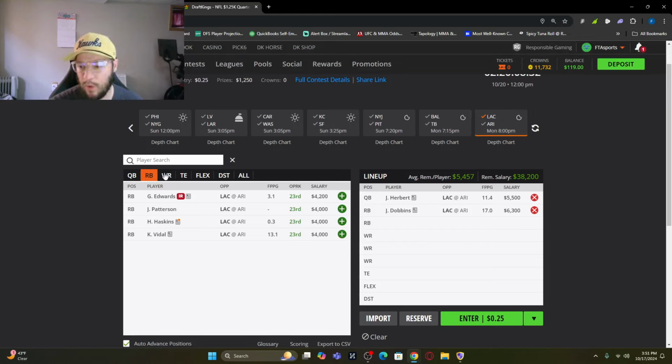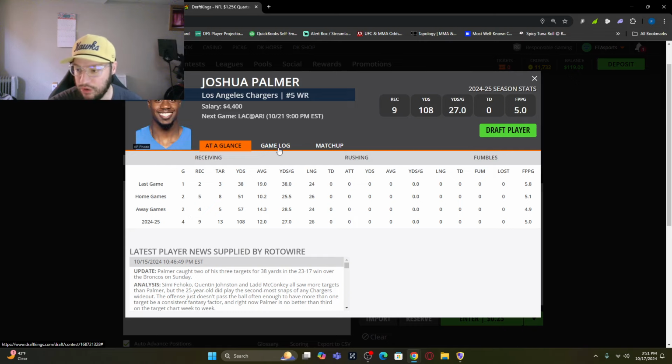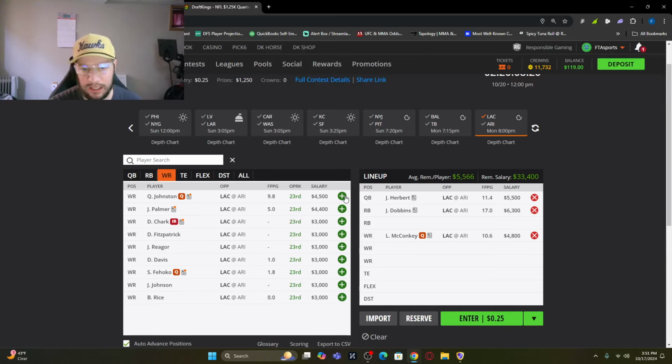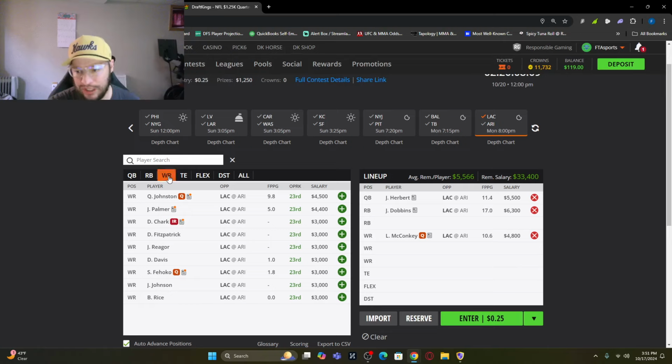But wide receiver, McConkey is questionable. Quentin Johnson is questionable. Josh Palmer is there. He's a cheap $4,400 option. Really hasn't done anything. If I'm going to stack, I'm going with McConkey. Now, if McConkey's out, I'm probably out on Justin Herbert here because there's not a ton to love here outside of that. You've got your tight ends that they aren't very good here.